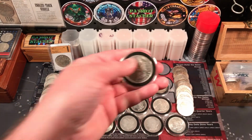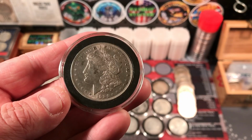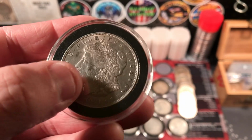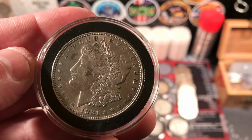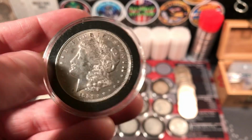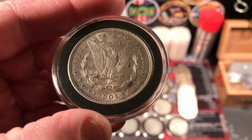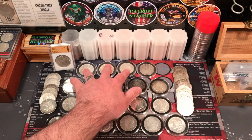And then the other 1921 here, not in as good condition. It still has that cartwheel, still has a lot of detail, but it's got a little bit of gunk on her cheek there, and you can see the letters in Pluribus have some little toning, little gunk on there. And this one is also out of Philadelphia. So those are my best looking 1921s.